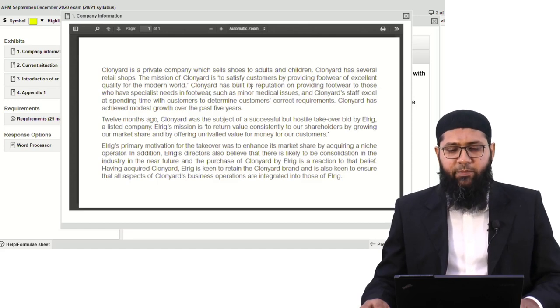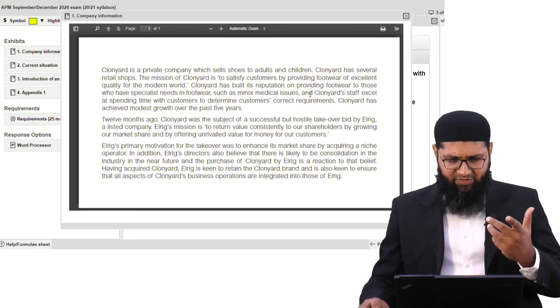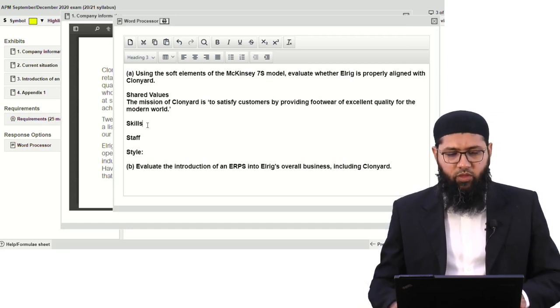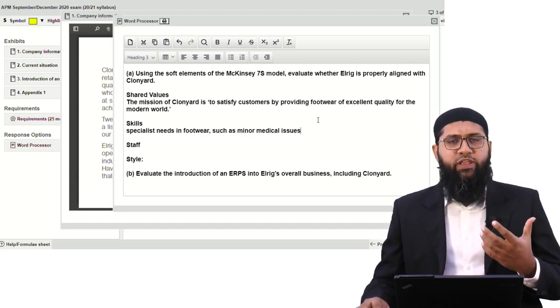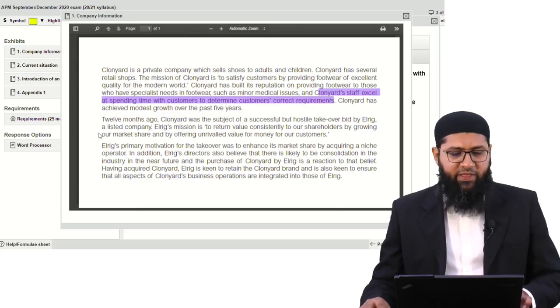Cloneyard has built its reputation on providing footwear to those who have specialist needs, such as minor medical issues, and Cloneyard's staff excel at spending time with customers to determine the customer's requirements. So what is your skill set? Your skill set is that you have the expertise of producing footwear for minor medical issues, and your staff excel at spending time with customers to determine their requirements.